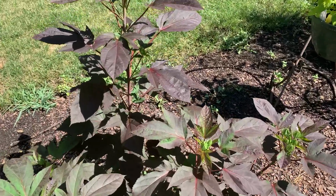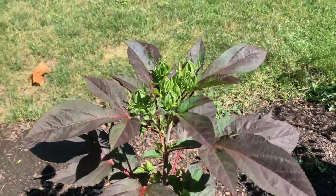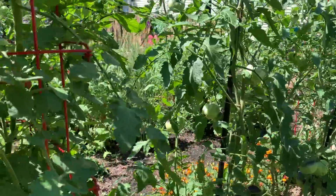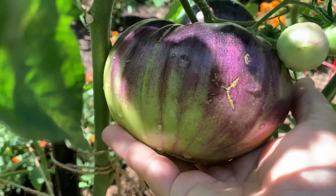Hardy hibiscus, Starry Starry Night. I love that purple foliage. Budded up. I'm just gonna go to the back here. Tomato plants are offering some shade, but see how big this is.